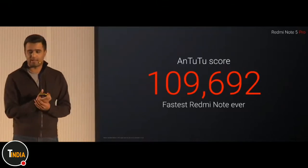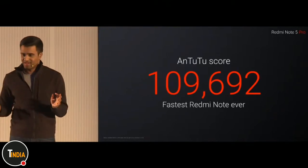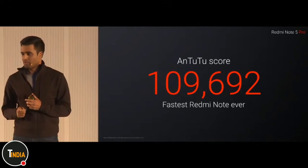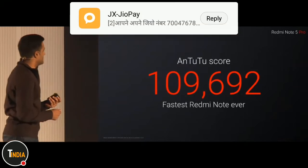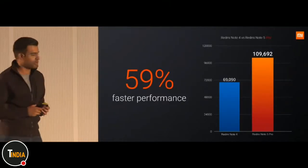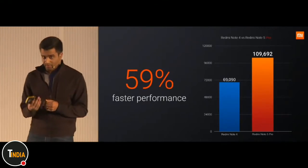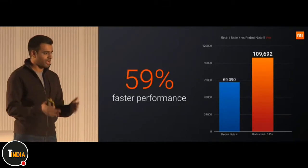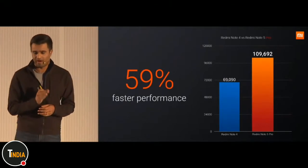And that's all thanks to Snapdragon 636. This completely destroys the performance of any phone in this segment. If you want performance or power, Redmi Note 5 Pro is the only phone to get. And if we compare it to the Snapdragon 625 in Redmi Note 4, it has over 59% better performance on Antutu. Now, 8X A53s are great, but for flagship grade performance, you need the Redmi Note 5 Pro.